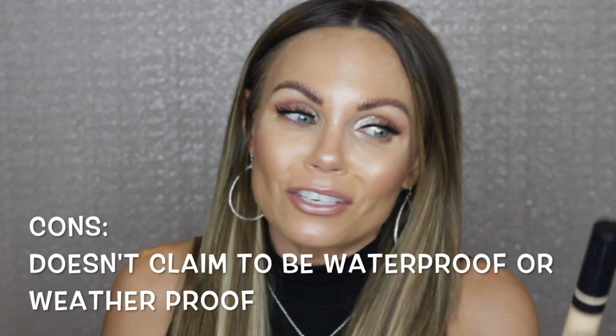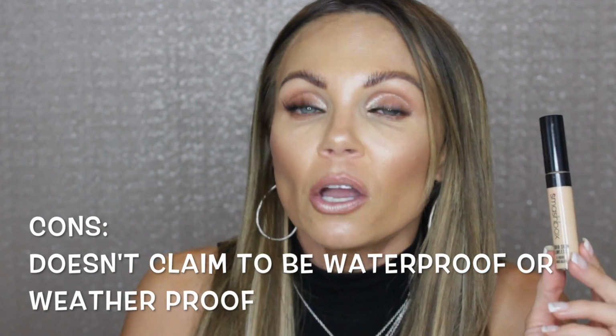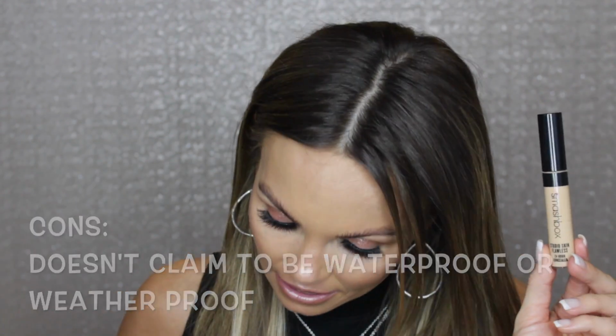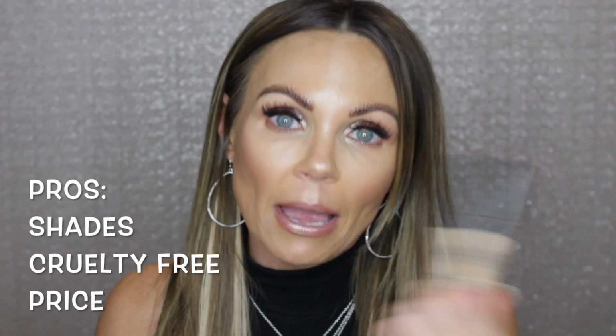The cons on this, I think, are that it just doesn't claim to be waterproof. So the other two claim to be waterproof and this one doesn't. That's pretty much the only thing that I'm finding that's a major con with this. The pro is, it has 30 shades, which is amazing. It's cruelty free and the price is pretty reasonable for the amount that you get and all the claims on it. So that's the information and the differences between these three concealers.